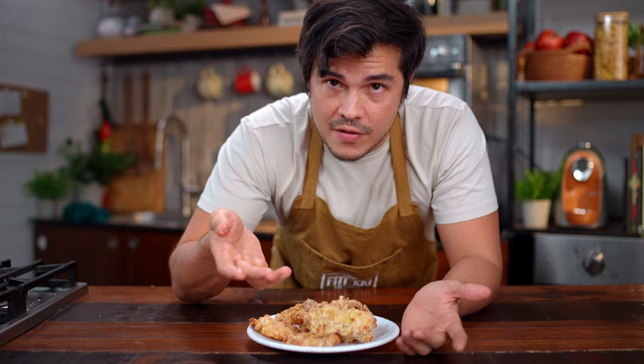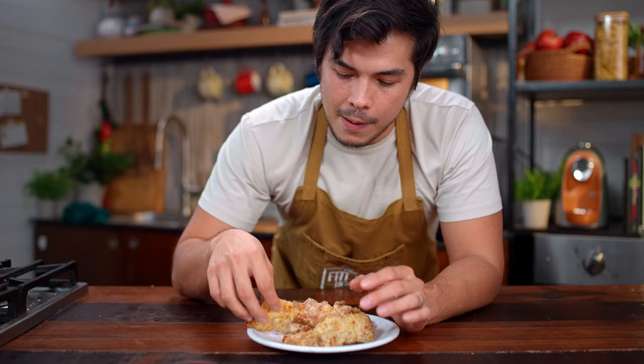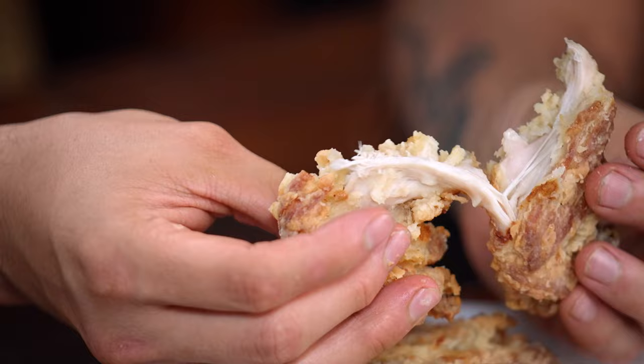Coloration-wise, it's a little uneven. That's to be expected with air fryers, depending on the height of the chicken and where it is in the oven. But it is so moist. It's crazy moist. Look at that. It's not dry at all. I don't know if you can tell with the camera, but it really is juicy and moist. This is a win.